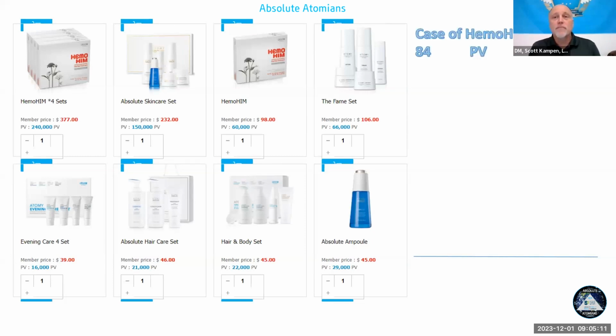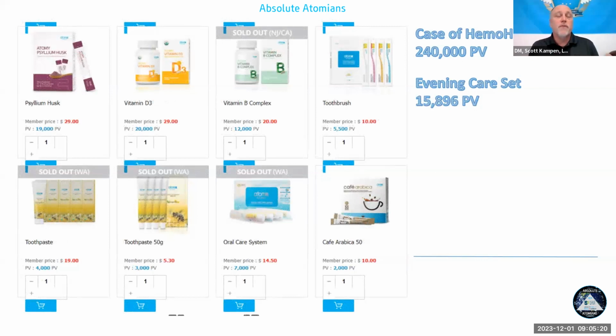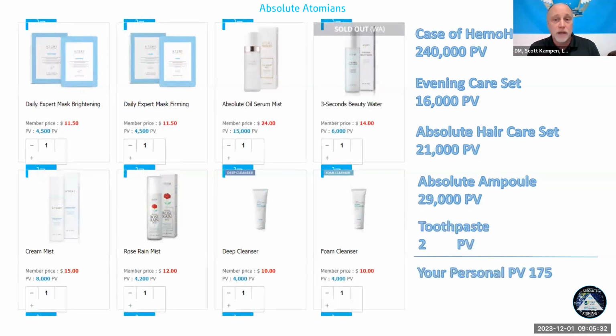Atomy's products all have point value. A case of Hemohim has 240,000 point value. The Evening Care 4 set has 16,000 point value. The Absolute Care set has 21,000. The Absolute Ample has 29,000. And the toothpaste has 4,000 PV. You add all of that up, and that becomes our PV, the points that we receive from just changing our buying habits from our local stores to our Atomy online shopping store.